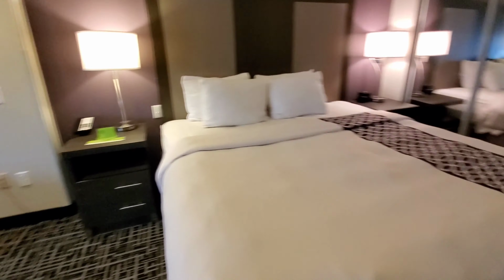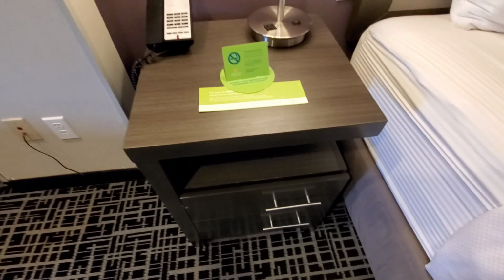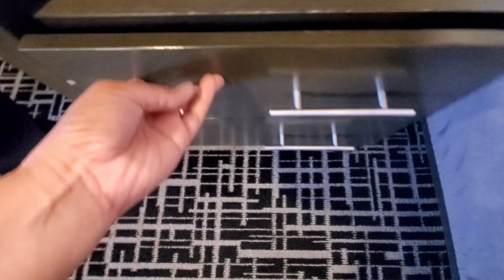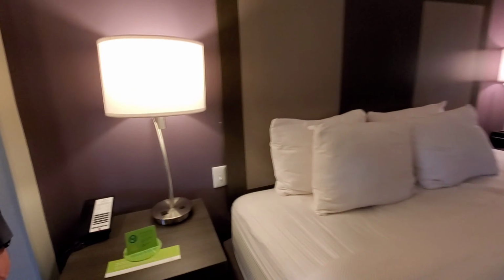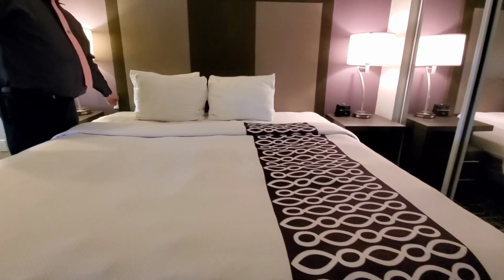This is the bed. They also have a stand here with a lamp. Drawers. Holy Bible in the drawer. What's with the lamps? Turn off? Just another side. Another black thing. Oh, good. Perfect for our chargers. That's the bedding.